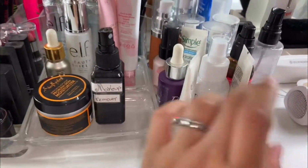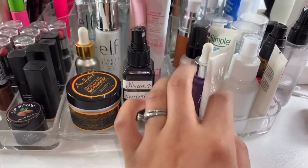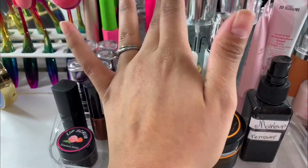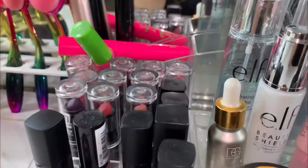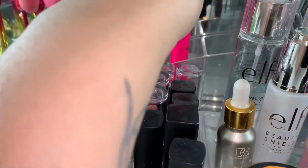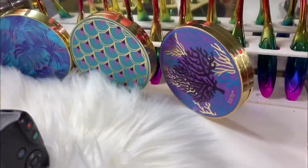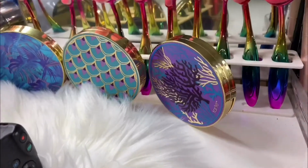My primers are here, all of them. Some eye care, skincare for my eyes. More skincare, some more primers. This is a hydrating gel mix. I like to use this in the summer. My mascaras, bunch of lipsticks I never use. You can tell because it's a little dusty on the top. I have a bunch of lipstick, but I'm not a fan of lipstick that much.